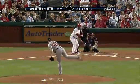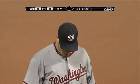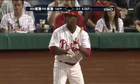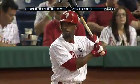Bobby Bonds had a lot in the years that he was leading off. I don't know what his number was, but I would have to think he has a pretty good number. Well, Craig Biggio is third. He had 53 leadoff home runs.